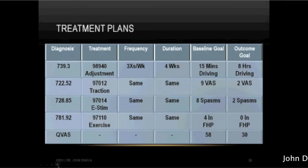We have our diagnosis. Let's say this is a low back case, 739.3 lumbar segmental dysfunction. We're going to do an adjustment 3 times per week for 4 weeks, and our baseline goal is driving up to 8 hours. And then we have lumbar disc. We're going to do traction at the same time, 3 times a week for 4 weeks, and we're going to use a pain scale for that.